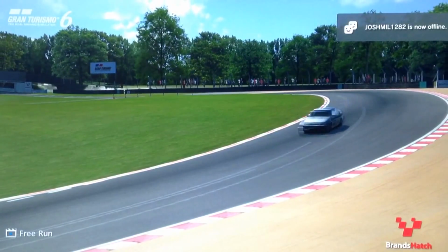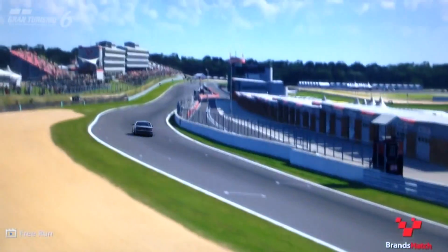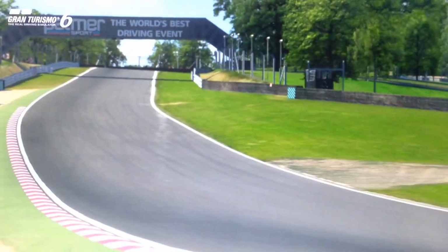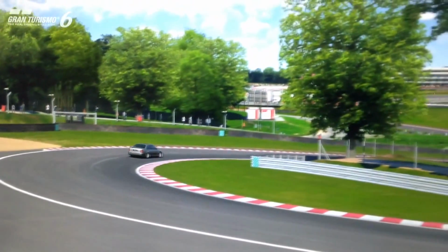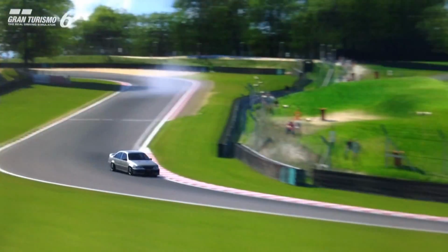Well, for pure on-paper specs, it stands up very well to the modern super saloons. It doesn't necessarily have class-leading specs, but they are more than enough to be competitive, at least on paper. The engine is a 3.6 litre turbocharged 764 horsepower motor, producing 670 pound-feet of torque, which is among the highest of super saloons in the game.